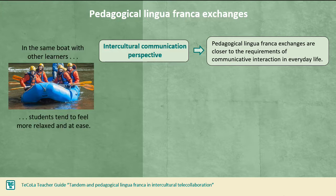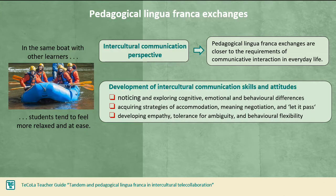Being in the same boat with other learners, the students tend to feel more relaxed and at ease. A pedagogical lingua franca exchange requires and enables students to further develop their intercultural communication skills and attitudes. This includes in particular noticing and exploring cognitive, emotional and behavioral differences, acquiring strategies of accommodation, meaning negotiation and let it pass, developing empathy, tolerance for ambiguity and behavioral flexibility.